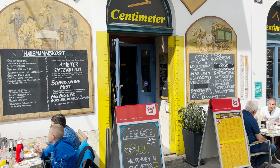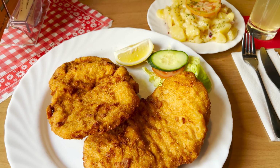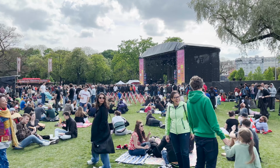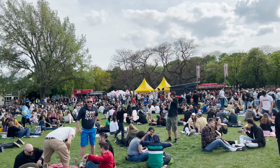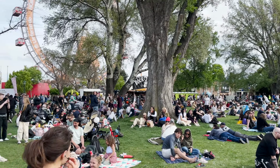Of course, we can't forget to talk about the traditional Viennese cuisine. Make sure to try the famous Wiener Schnitzel, a breaded and fried veal cutlet that's a staple of Austrian cuisine. If you happen to be in Vienna on May 1st, don't miss the traditional Praterfest at Wiener Prater. A fun-filled event with rides, games and plenty of food and drinks. Prater is also home to the symbol of the city of Vienna, the Ferris wheel.